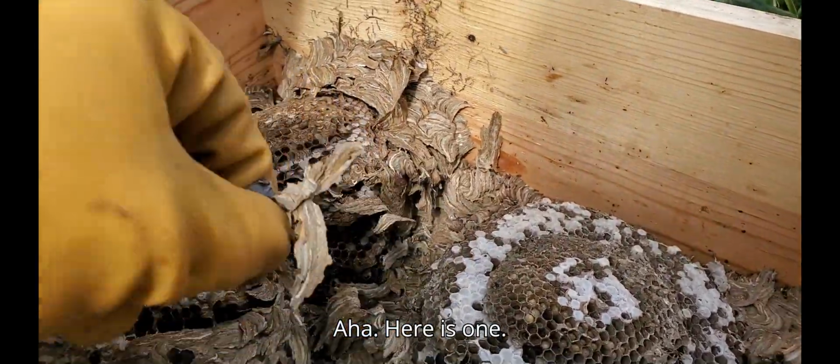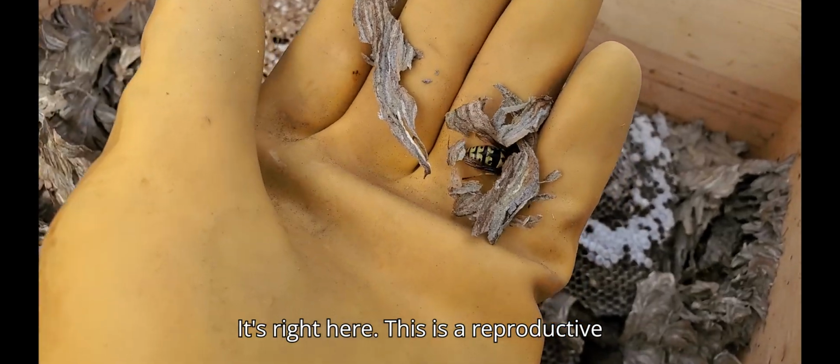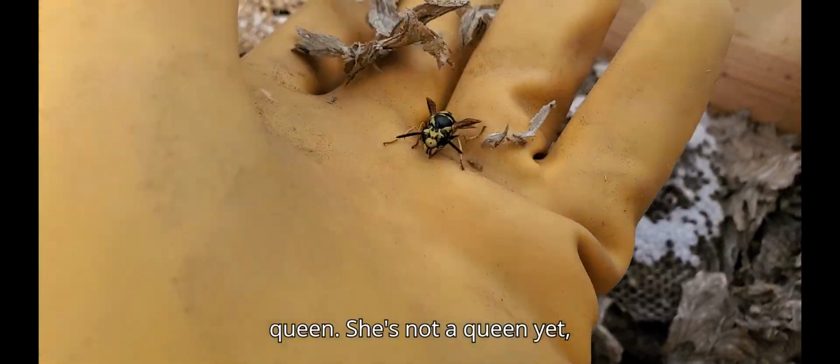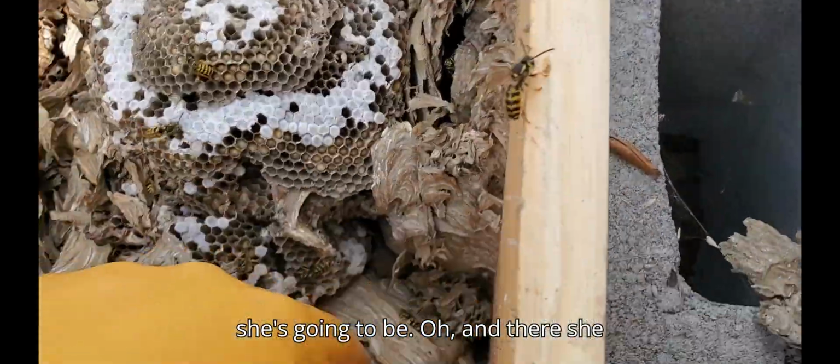Aha. Here is one, right here. This is a reproductive queen. She's not a queen yet. She's going to be. Oh, and there she goes.